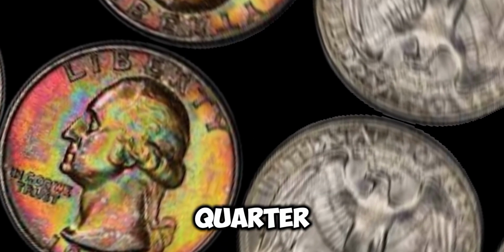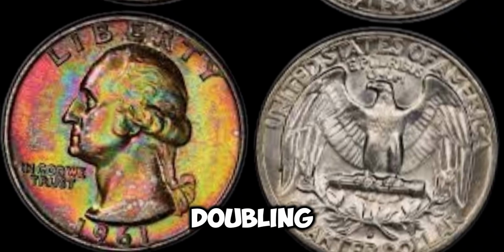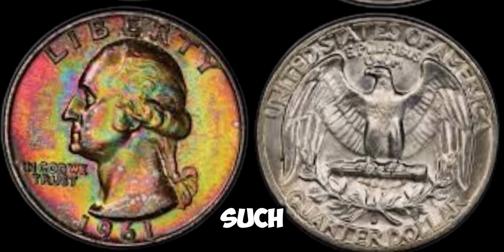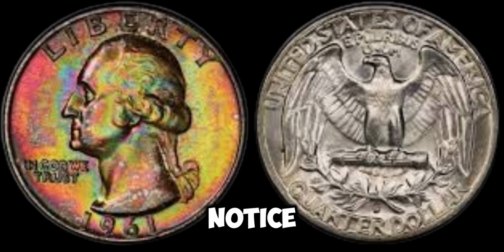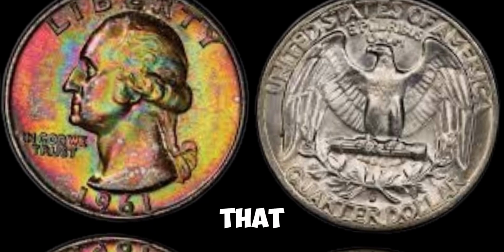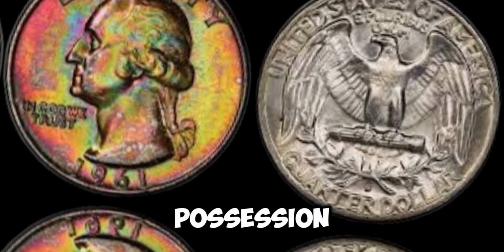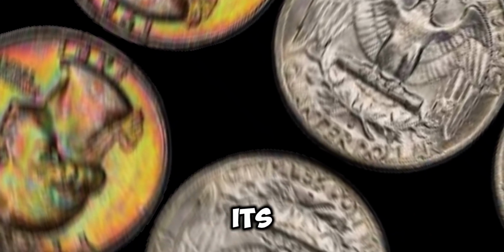So, how do you know if you have a 1961 Washington quarter with the double die error? One key indicator is the doubling of the inscriptions on the coin, such as "In God We Trust" or the mint mark. Additionally, you may notice a slight shift or distortion in the design elements, indicating the presence of the error. If you suspect that you have one of these rare coins in your possession, it's essential to have it authenticated by a professional numismatist to confirm its value and rarity.